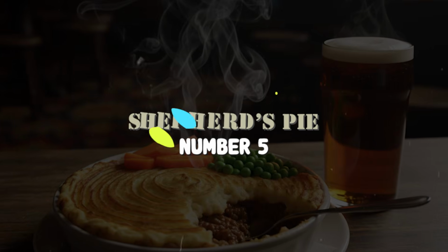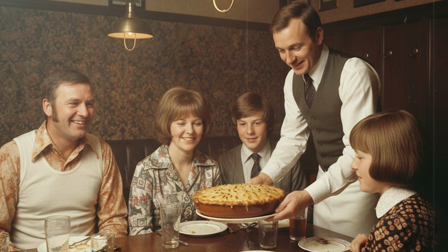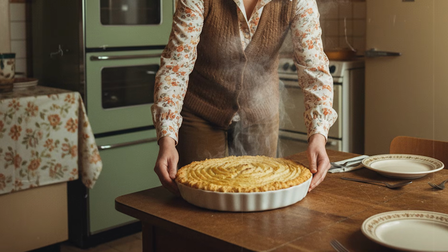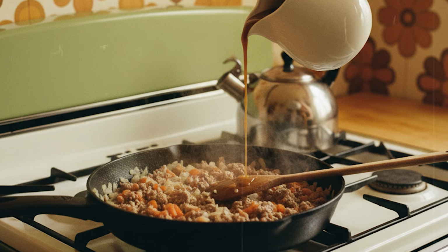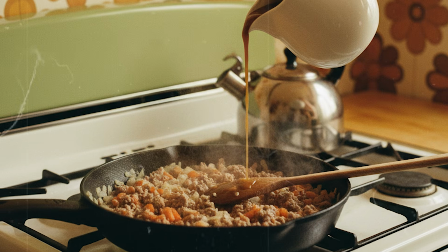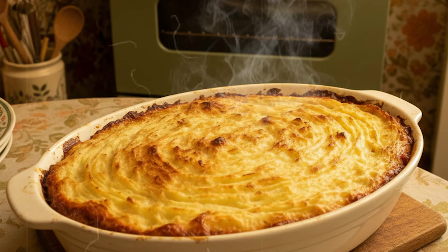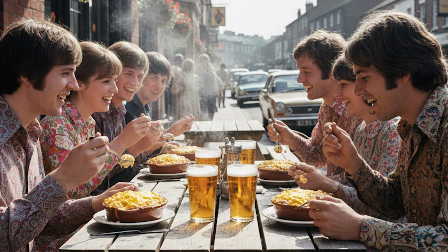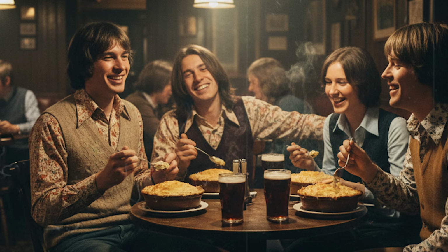5. Shepherd's pie. Simple, homely, and loved across Britain. Proper shepherd's pie wasn't a ready meal from the supermarket. It was minced lamb cooked with onions, carrots, maybe a splash of gravy, topped with creamy mashed potato, baked until the top turned golden. Some pubs added cheese, some didn't, but all of them got one thing right.